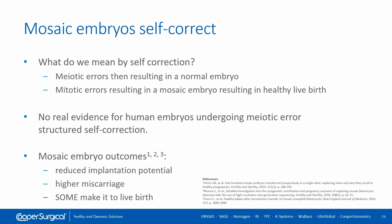So, can an abnormal embryo self-correct? There has been a phrase, mosaic embryos self-correct, banded around, but is this actually true? So what do we mean by self-correction? A meiotic error resulting in a normal embryo, or a mitotic error resulting in a mosaic embryo resulting in a healthy live birth, or a combination of the two?